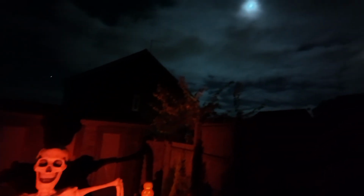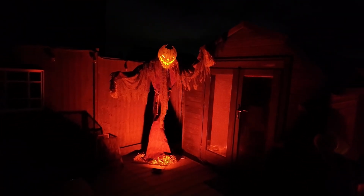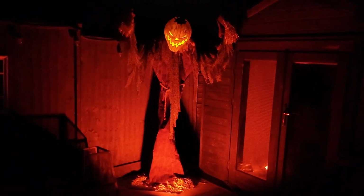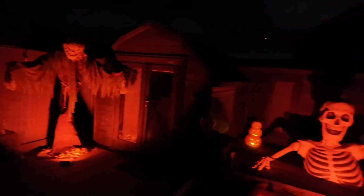Look at that as well, with the beautiful moon tonight just up there. The sky is gorgeous this evening. And there he is, the Pumpkin Lord. Well, there we go, a nighttime look at the garden. He looks so creepy in the corner. We're in the house, it's great. There you go. No, it looks amazing.